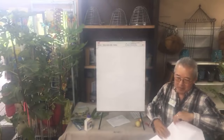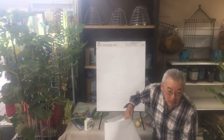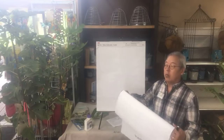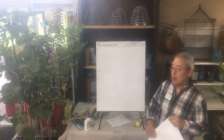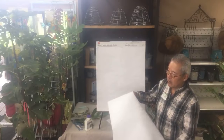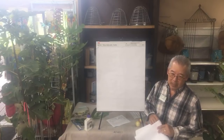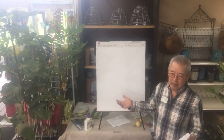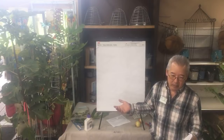Any questions on figs? Care and maintenance, fertilizing and watering. They said they don't like a lot of fertilizing. Well, you don't need to fertilize them a lot. They tend to grow like a weed. So when you plant them in the ground and you take care of them for a year, from that point on, you just pick and prune.